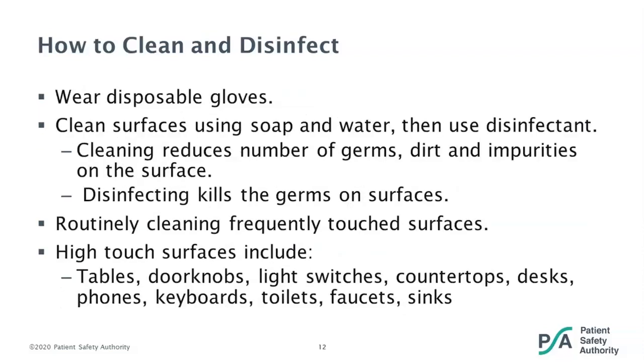When you go to clean and disinfect, wear disposable gloves. But before you ever put gloves on, always wash your hands first. The average adult hand carries thousands and thousands of germs prior to being washed or doing hand hygiene. If you put those unwashed hands into a glove, you have put all those germs in the perfect incubator because it's warm, it's moist, and it's dark, and they will multiply. So clean your hands and then put on disposable gloves.